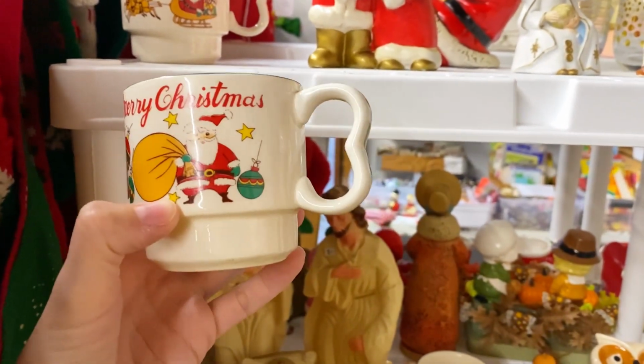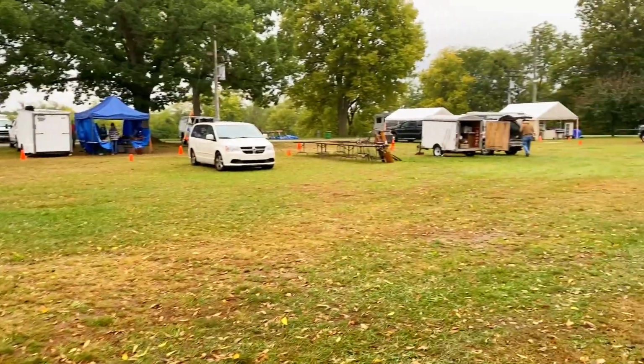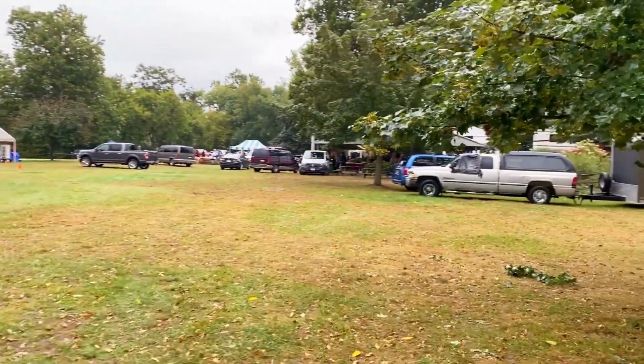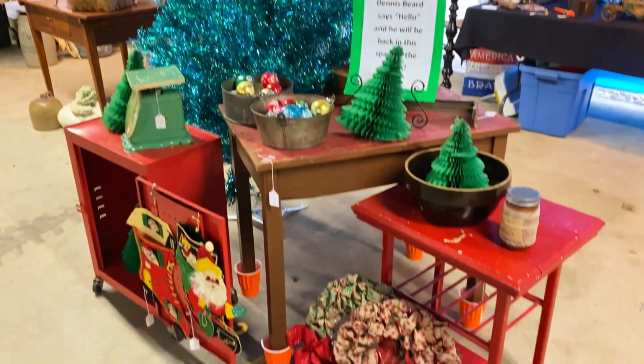Then I left the buildings to get to the outdoor portion of the market, and there were way fewer booths than normal. It looked like a ghost town, but I visited the handful of booths that were there and still found some treasures. Let's go through the rest of the flea market together.